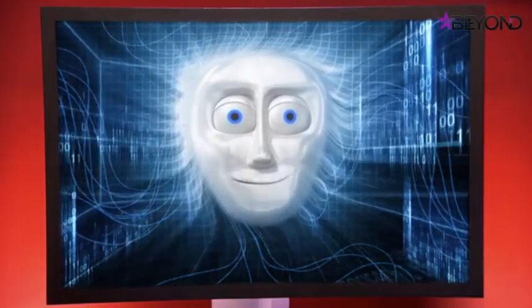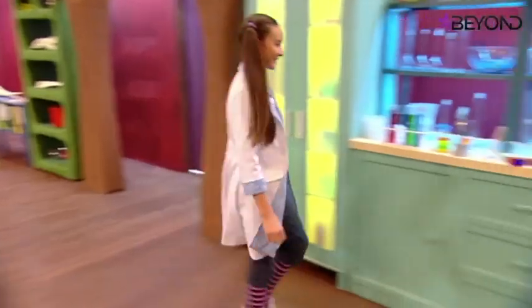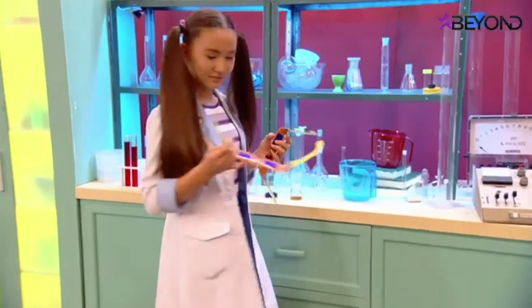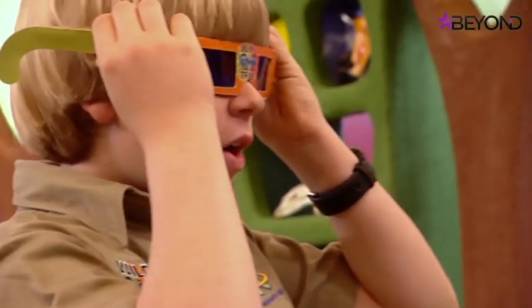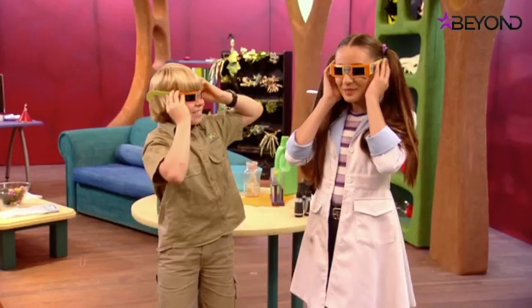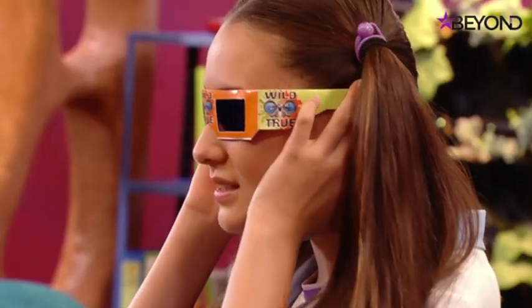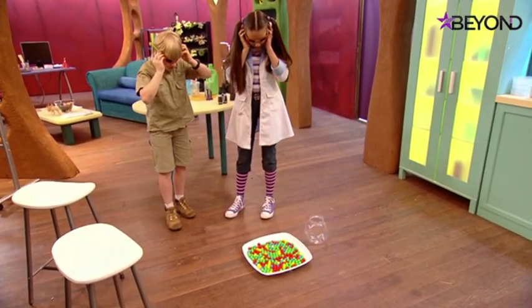Let's perform the experiment again, but this time use color subtraction glasses. In this case, let's use blue again. Here you go. Thank you. Oh, wow! It's all blue. Yeah, everything's blue, but some things are, like, really, really white. Look at the gumballs. Oh, wow, the blue ones stand out.